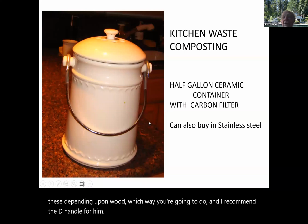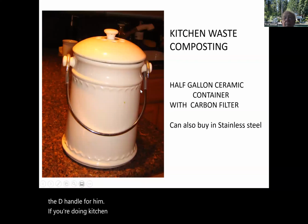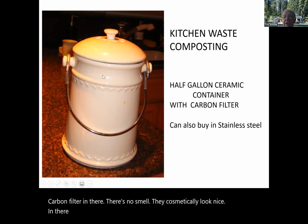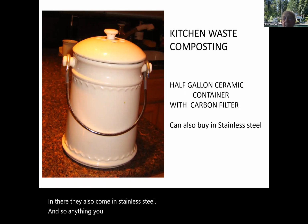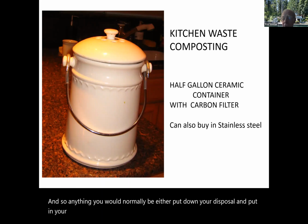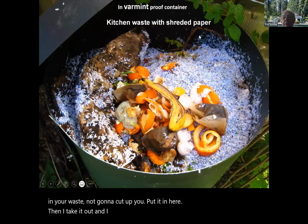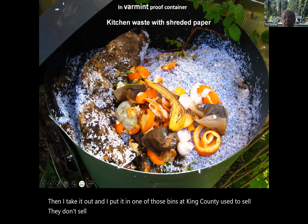If you're doing kitchen waste, you can buy these ceramic ones, about a half-gallon. They have a carbon filter in there, so there's no smell. They cosmetically look nice. And they also come in stainless steel. Anything you would normally either put down your disposal or put in your waste, not going to cut up, you put in here. Then I take it out and put it in one of those bins that King County used to sell. They don't sell this anymore.